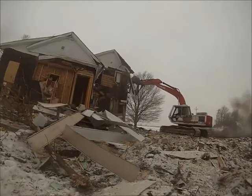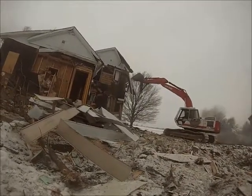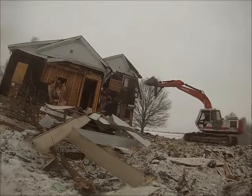So there's the grand tour of what's left of it. As you can see, it was kind of worth tearing down. You can get all the way from the top floor to the bottom floor without using stairs now. There's a hole up there, there's a hole over here.